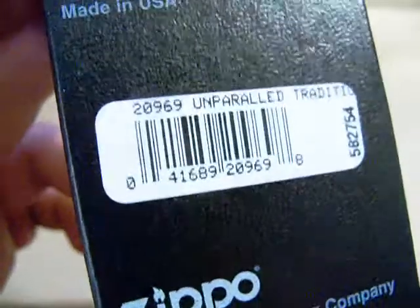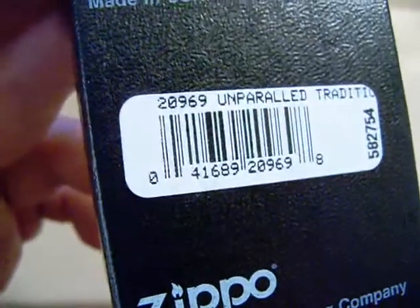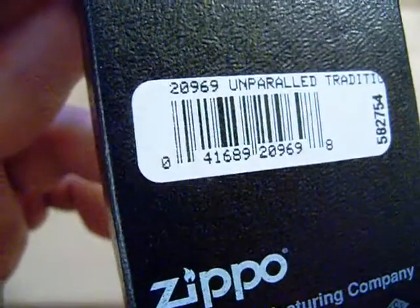Put this away, move on to the next one. Oh wait, I'll give you the model number and stuff for that. Unparalleled Traditions, or Tradition, it might be Tradition, it's cut off on the end there, but the model number is 20969.